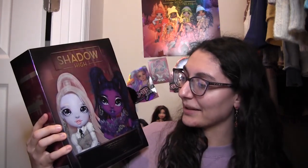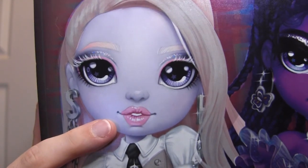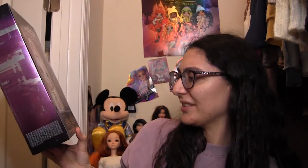And then on the back, we've got her and Monique, which I love the fact that the two that I got are both here on the back of the box. The only thing is, I'm not really super thrilled with the lips on her artwork. She looks like she has super chapped, dry lips here. What the heck is that? But anyway, it says Shadow High, and at the bottom it says, fashion doesn't have to follow the rules, and neither does Shadow High. Watch out, Rainbow High. We're coming for the runway.